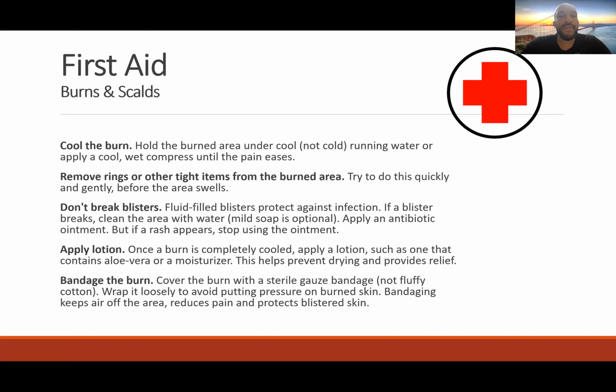And if they do have a blister and it breaks, you clean the area every day with soap, which is optional, but preferably you just want to scrub the area gently with water and make sure you use the antibiotic ointment. Now, the doctor may prescribe one if you've let them know. Otherwise, there should be an antibiotic ointment in your first aid kit.